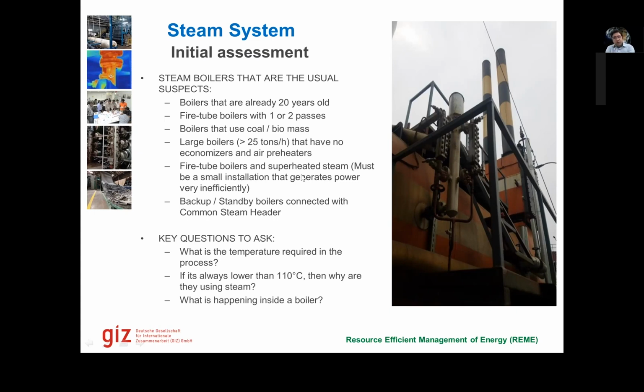Then larger boilers, 20, 30, 40 tons per hour boilers, and who don't have economizers or air preheaters. Even boilers with 5 or 10 tons per hour have big saving potential if we install economizers or air preheaters. But these economizers and air preheaters become even more cost effective and even more feasible when we have bigger boilers. When we have these boilers of 25, 30 or 40 tons per hour, we also need to see why the factory is still using low pressure or not using superheated steam and producing energy, and only producing steam separately and power separately.